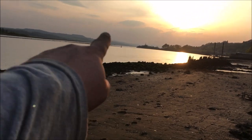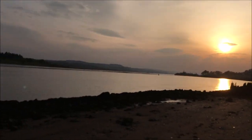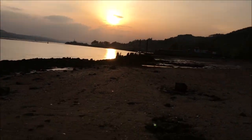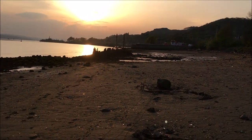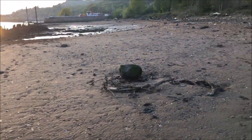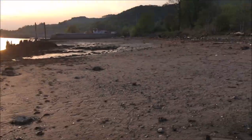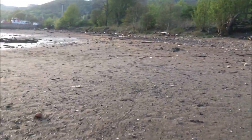Just further along past the island bit there, somewhere out there, there were two Bronze Age swords pulled out of the Clyde. There's an abundance of stuff being pulled out of the Clyde down here, and a lot of people don't realise what's actually come out of it. If you look back at your old maps and things like that, you'll see some of the stuff that's come out of here is unbelievable.